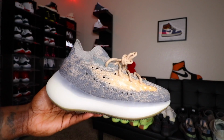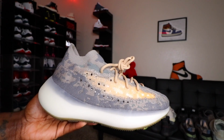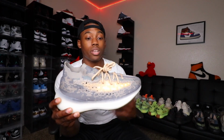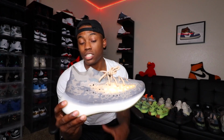You got this nice horizon look on the middle of this prominent. And when the sun hits it, it looks crazy. It looks very, very dope. And you can even catch it right now, man. When the light's hitting it, it looks very nice. Something different. Like I said, nothing we're used to seeing. And I cannot wait for them to bring more colorways out in these 380s, man. I love this shoe. Very unique.